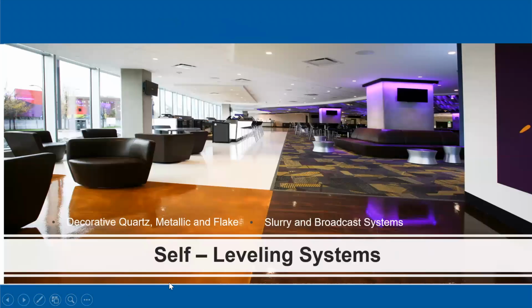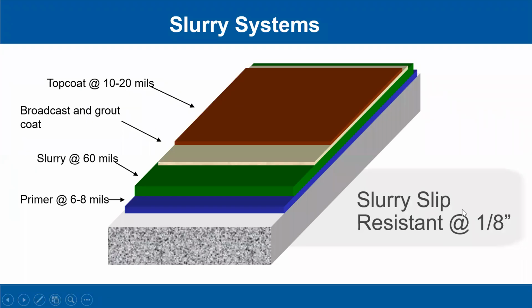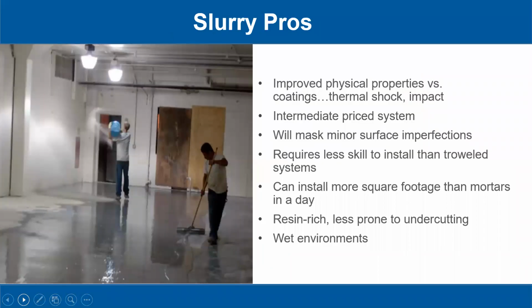If you want a thicker, longer life cycle system, you could consider a self-leveling, like a slurry. Okay, slurries are thicker. They're usually going to be around 1/8 of an inch. You're usually going to see these clock in at around $4 to $8, and maybe a little more per square foot installed. And these are going to move you into more of the 15-year life cycle. Okay, so you're going to get more life cycle because they're going to cost a little more and be a little thicker, give you a little more performance characteristics.